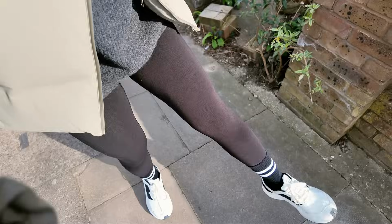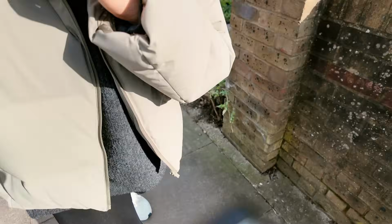One quick outfit change later. Yeah, I'm a bit bundled up. Even though it's really sunny and nice, it's cold. So I've got my leggings, my workout shoes, sweater, puffer and my inner.